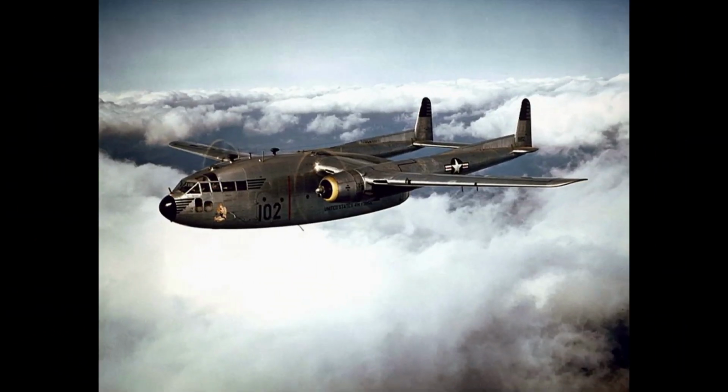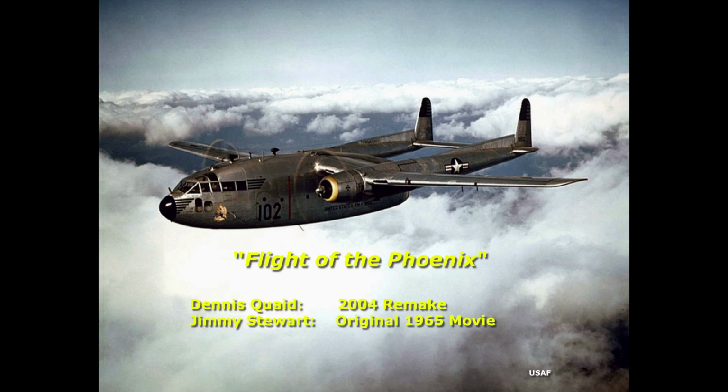This would result in Hawkins and Powers having to wind down and auction off whatever they could during the first decade of the 2000s. Many of you know that during this process, one of their C-119s was pulled for use in the 2004 remake of the 1965 movie Flight of the Phoenix, starring Dennis Quaid in place of Jimmy Stewart's pilot character in the original movie.